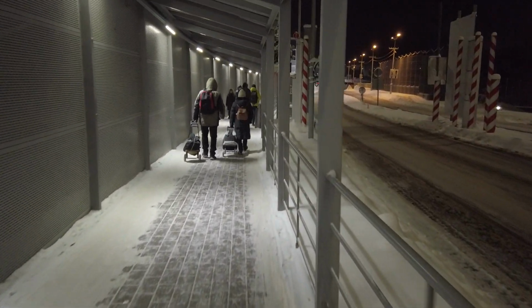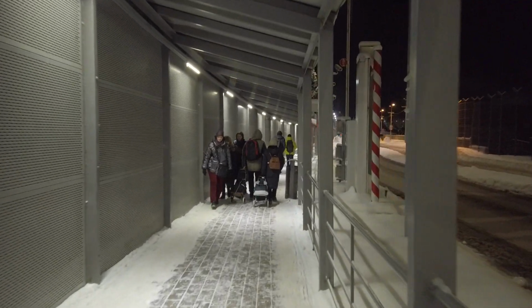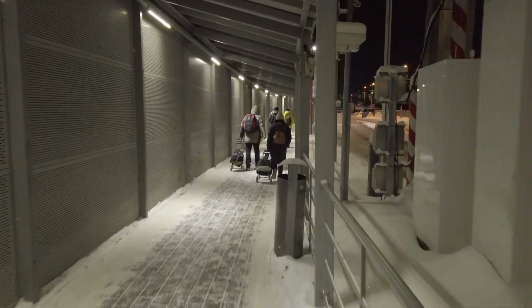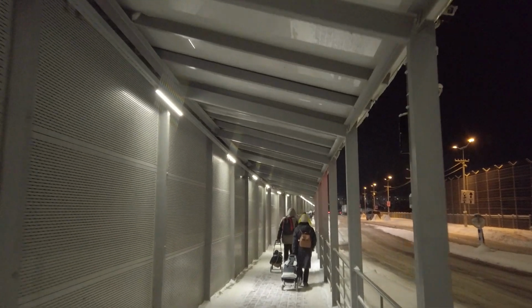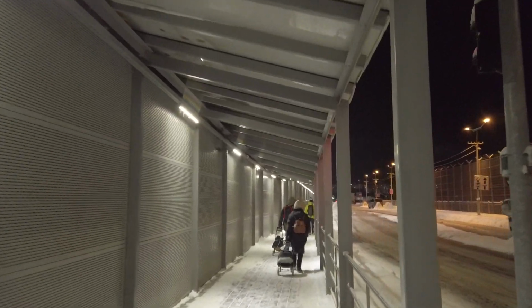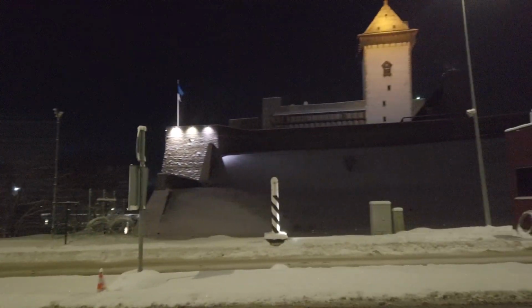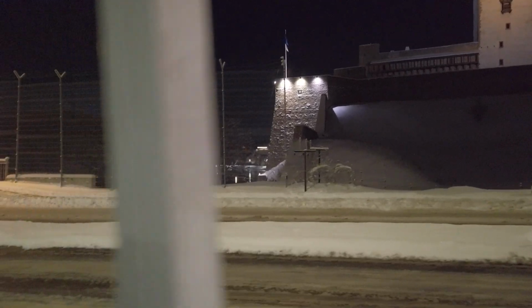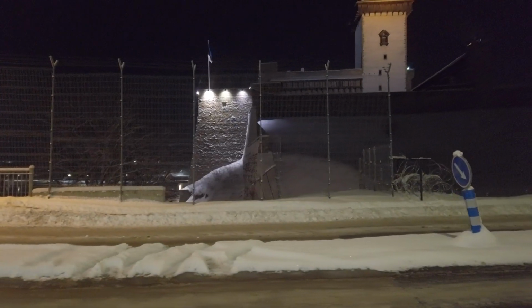So pretty, this is how it should be. This is how it should be. People just minding their own business. Got your paperwork done. Across the bridge, and that's it. So this here, now hold up, 1, 2, 3, 4, and 5. This is the end of the physical border of Estonia.